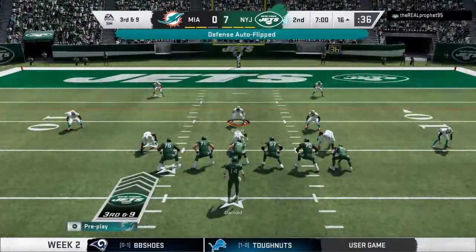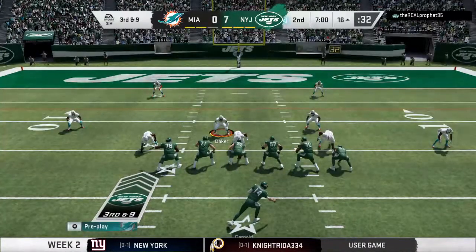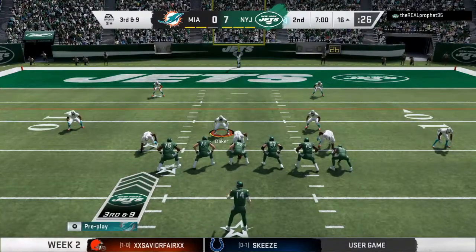Dolphins bring on an extra defensive back on third down. Hey, check Mike 39. Check Mike 39. So we got man. Hey, exit. Check Mike 39. All day.